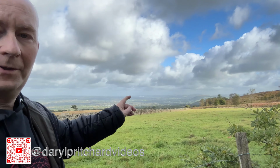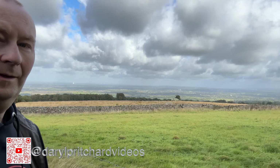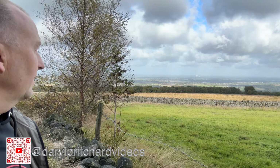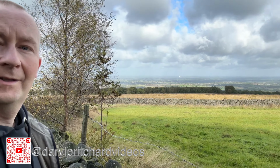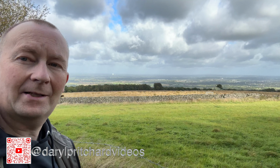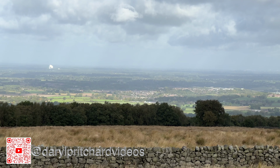And we can see Macclesfield right over there. Good view of Jodrell Bank. Just to the right of Jodrell Bank, you can just see the city of Manchester a little bit this morning.